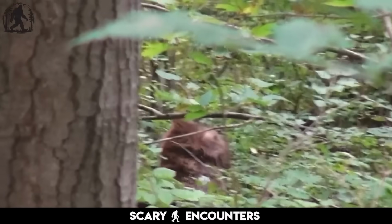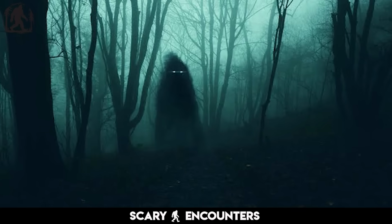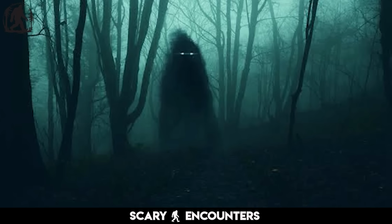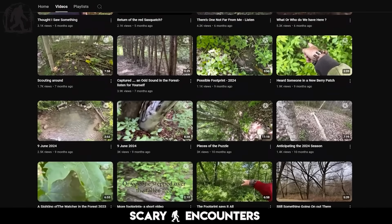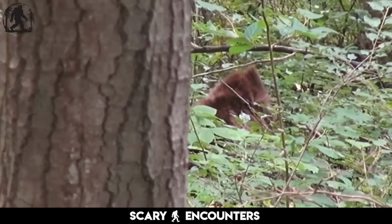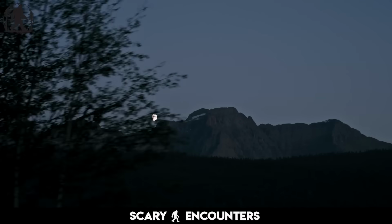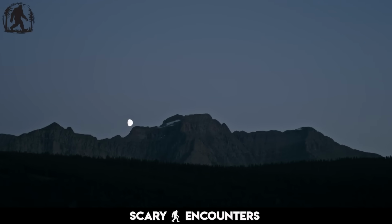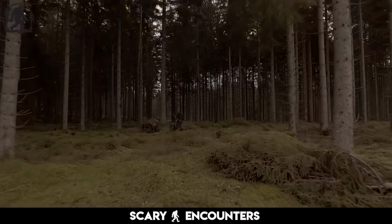Just a camera, a forest, and something watching. Skeptics will say it's shadows and imagination, but others see something more. Timber Giant Bigfoot's footage remains one of the most intriguing glimpses into the unknown. A moment frozen in time, where the boundary between myth and reality seems to blur. The forests of southern Ontario are vast and unforgiving, and perhaps they're still hiding something.